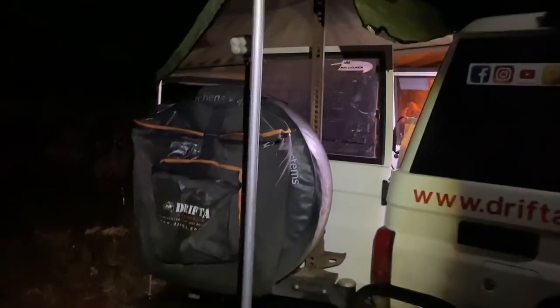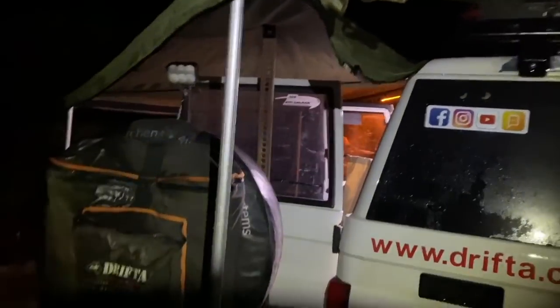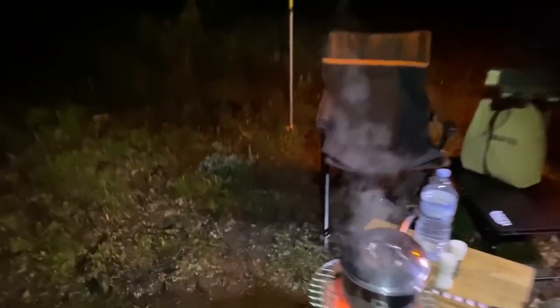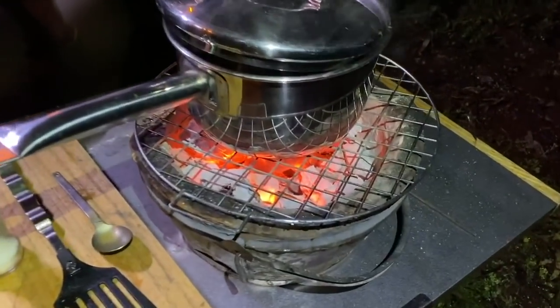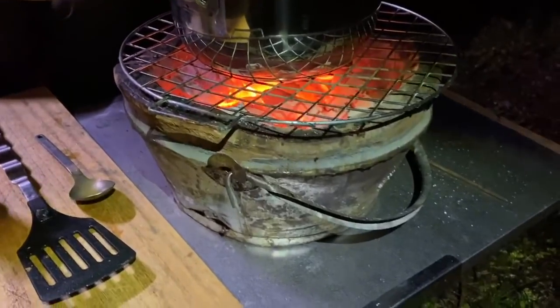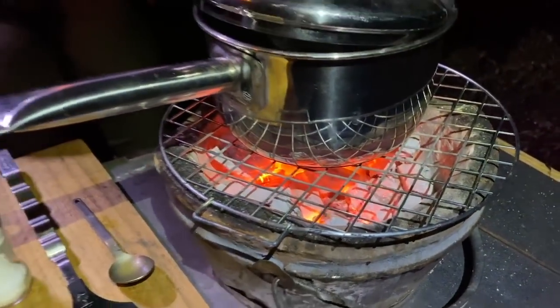And with this little awning as well, there's not that much of a gap. It's a bit of a gap, but it's not much of a gap between here and around here. Back in the shelter. So, look at that little Thai cook pot. $50, a bit of charcoal. What else do you need?